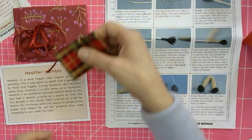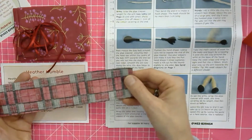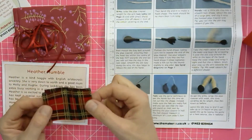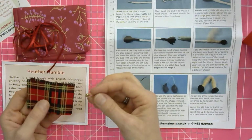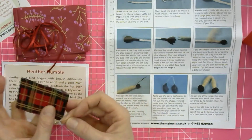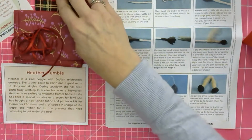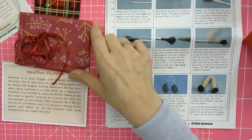And the first present is, just as well Homer isn't here, the kilt for Homer to wear. It's the McHoggie family tartan, apparently. So I've been reliably informed by a Scottish lady called Donna. I don't know if Donna is here today, but maybe she's watching on Thursday. So this is the family tartan of the McHoggies, and you get your kilt pin there as well. I can't wait for Homer to wear this.